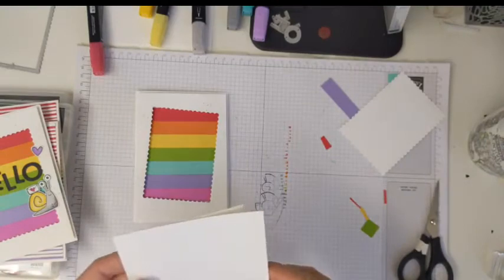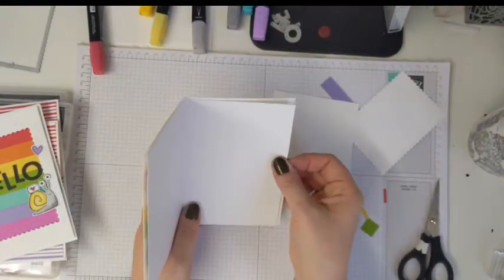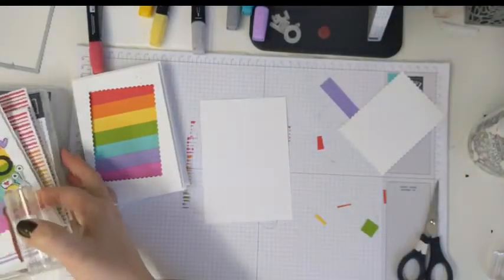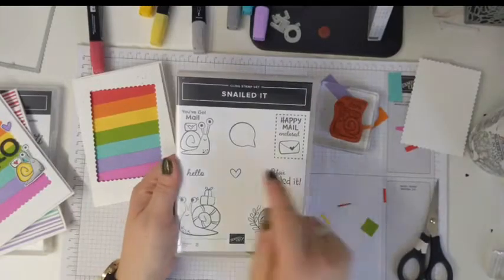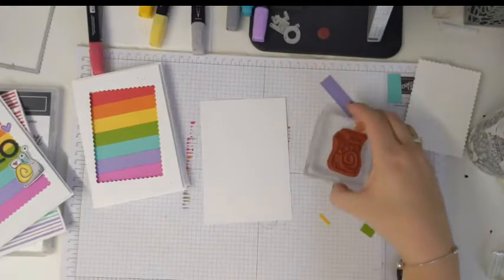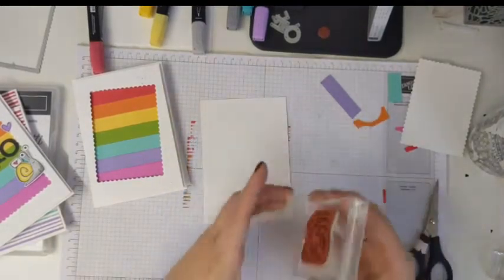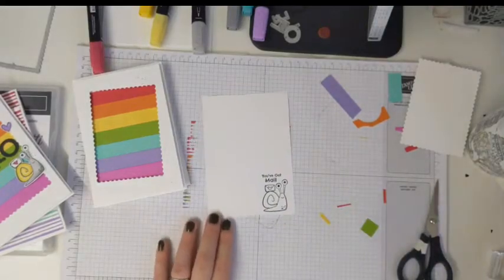So I have a piece of scrap white here. So this middle piece will go in there like so, but we'll ignore that for the moment. We need to stamp our little snail. So I am using Snailed It because it's too cute to leave on my shelf, and I'm using the You've Got Mail snail here. So I'm going to stamp him in Memento onto just Whisper White, or Basic White as it's now called, and then we can colour him in.